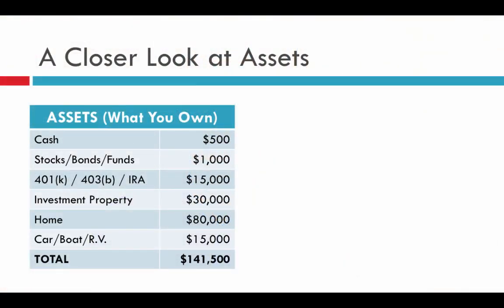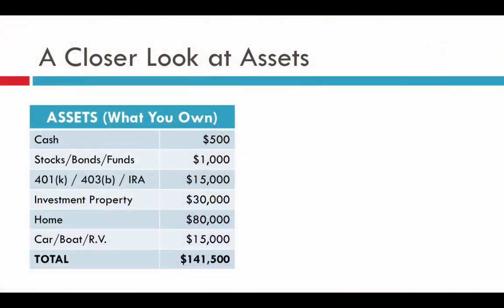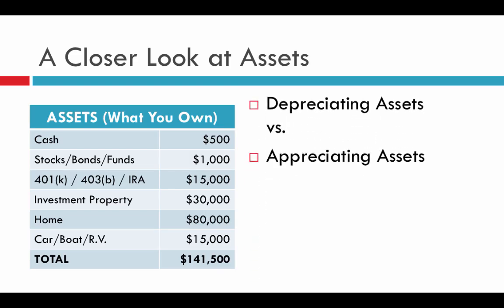Let's take a closer look at the asset side of the balance sheet. Now here we have the cash in the bank, the investments and mutual funds and retirement funds, the rental property and the personal property, the house, the cars, the ATV, the snowmobile, and so forth. There's a peculiar quality about these different assets, and that is that some of them grow in value over time, and some of them lose value over time. So let's divide these assets into two broad types. Depreciating assets, which lose value over time, and appreciating assets, which grow in value over time.